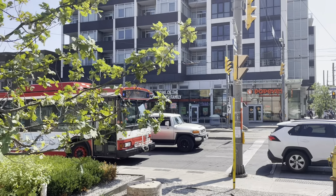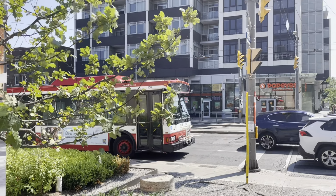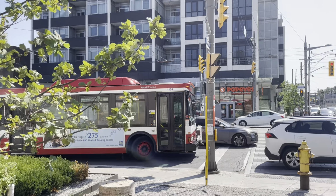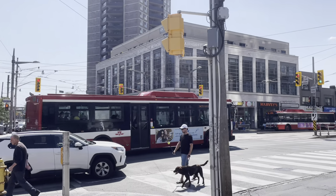Well, I did say I'll end my video right after I captured the 7 Bathurst bus, but I thought, why not? I'm not in a rush. Let's do some more bus actions at St. Clair and Bathurst. Because it's fun. I love capturing buses.